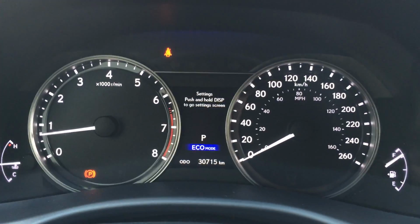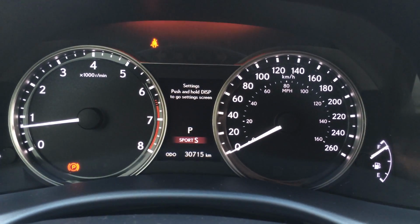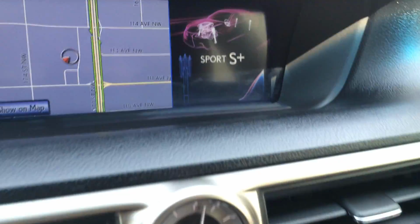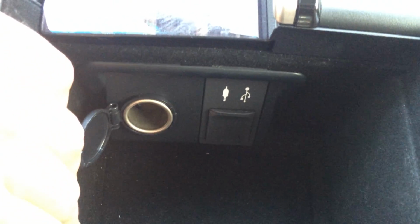So back up to the dash. So eco's blue, normal is just normal, and then red for your S and S Plus mode. Snow mode, slide back your armrest. You have your power rear window sunshade button. Underneath your armrest, you have your auxiliary and USB input, as well as power outlet and storage. Lockable glove compartment. Passenger has seat memory as well. Adjustable headrest. Your power tilted sliding sunroof with sunshade.